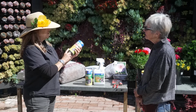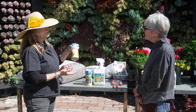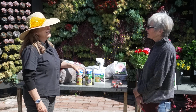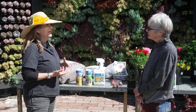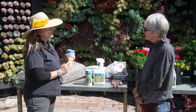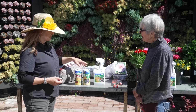Sluggo Plus is really good if you have earwigs, sow bugs, pill bugs. It's for snails and slugs too. All right, well, pill bugs, what do they do? I never think of them as being garden pests. They'll munch on roots a little bit, but for the most part, some people have a lot of them in their garden, and then it can be an issue. So then I would say use this, for earwigs and things like that. But if you just have snails and slugs, just the regular Sluggo is fine.